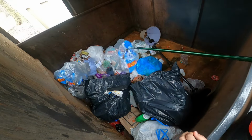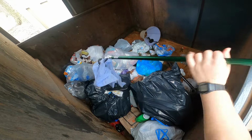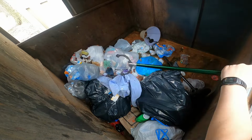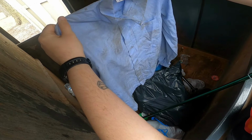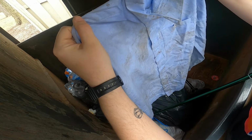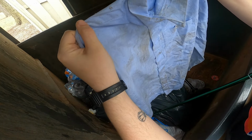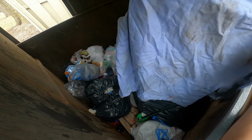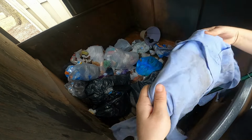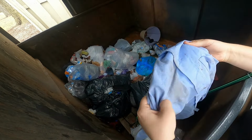Let's see. Is that a postal worker shirt? Oh no, it's not. Oh man, it's a little kid shirt, I feel like. Oh, it's a uniform for sure. Globe uniforms. It's really, really dirty. I don't know if that'll come out. I think we're gonna leave that. Pretty dirty.